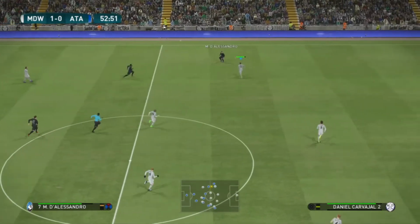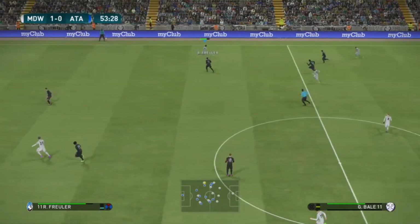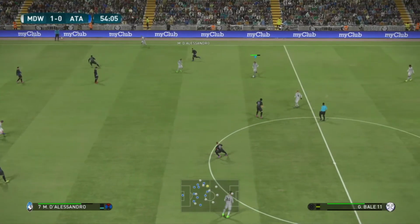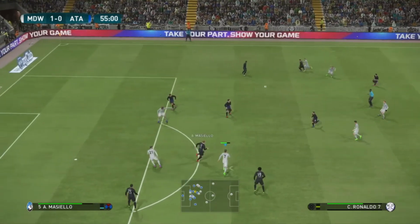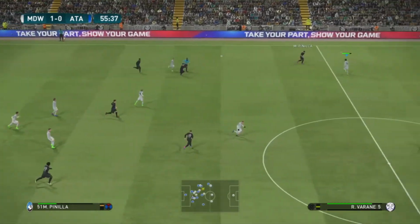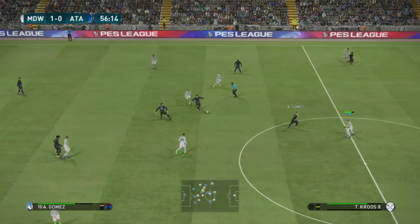Gets into a dangerous position. And it's Bale. Daniel Carvajal. Out to the left it goes. Done very well to intervene.